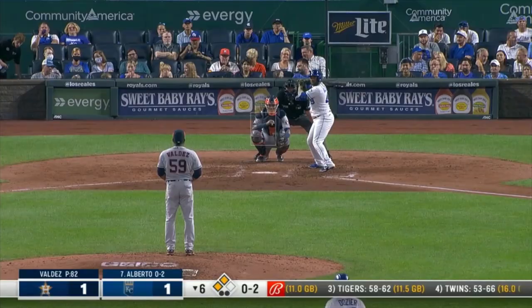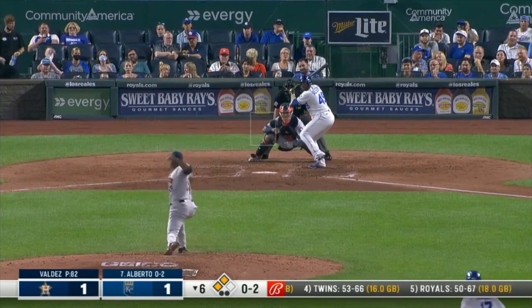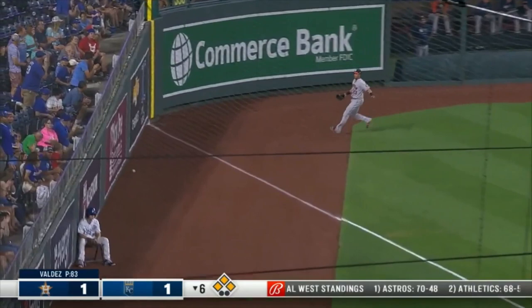0-2. Going to have to shorten up that swing. Oh! Down the line! In comes Benintendi. In comes Dozier. And the Royals go in front 3-1 on a Hanser hit.